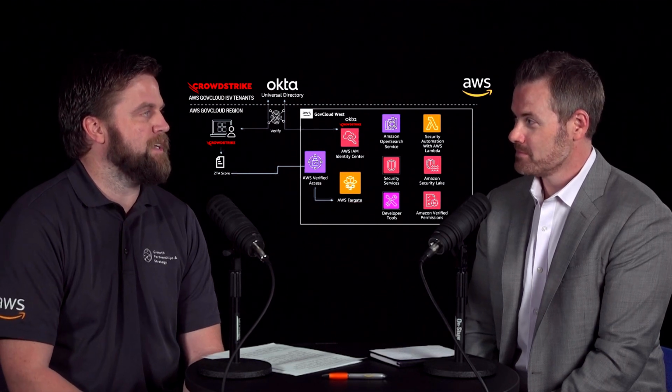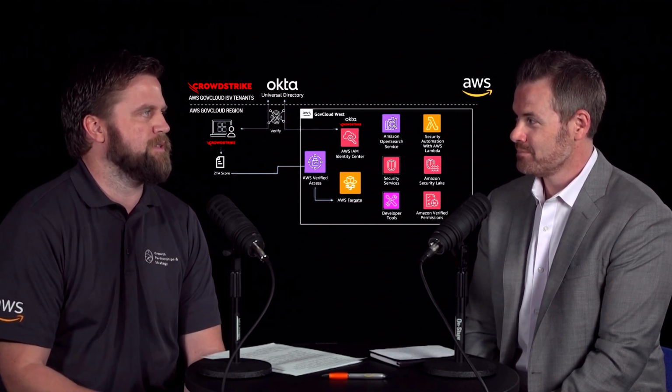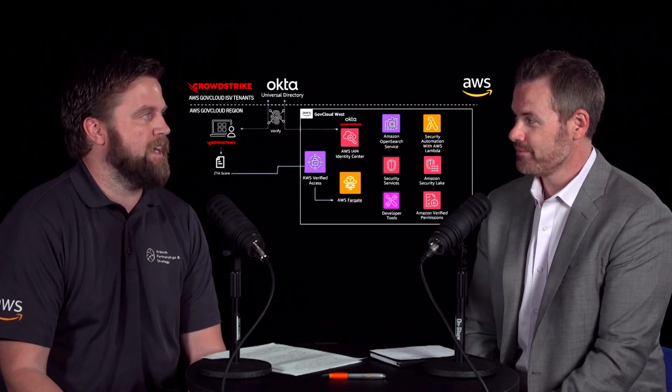What I want to do now is talk about the nuts and bolts of the technical aspects of this architecture. In fact, we have up here a diagram that shows the architecture of the solution. What I'd like to hear from you, Mike, is what does this solution look like, and how do we use the components of that solution to create an end-to-end Zero Trust solution? So we're actually going to walk through two diagrams.